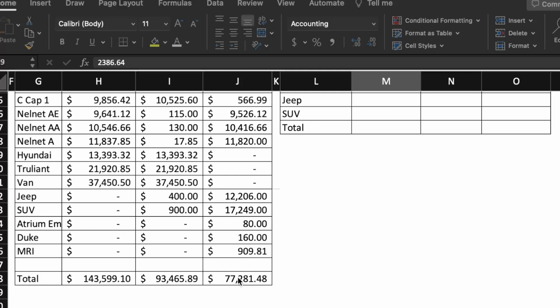So we ended 2022 with $77,281 in debt. We started with 143. Obviously, we paid off 93 roughly. That was due to being able to sell our home. So that's not obviously realistic for every year, but we have made a great dent so far. Super excited about that. So this is kind of where we started for 2023.